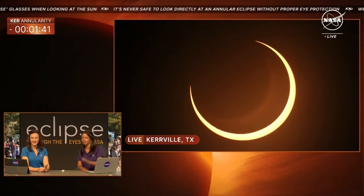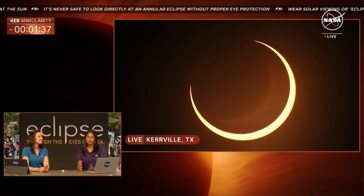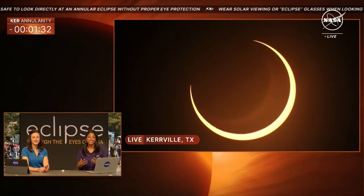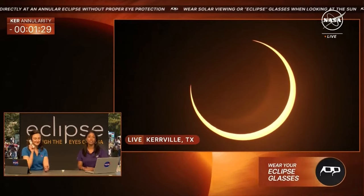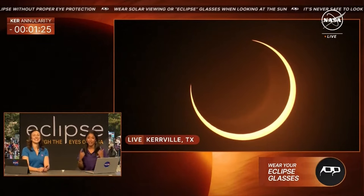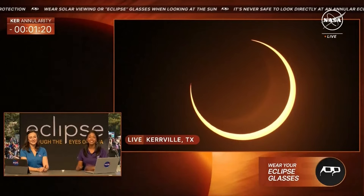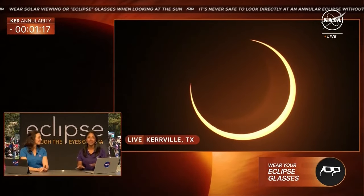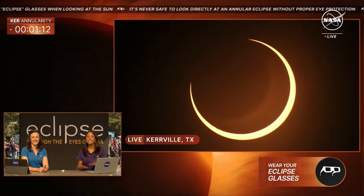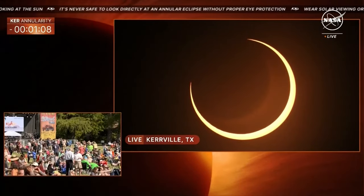Before we hit our moment and peak in annularity, folks, it's a good time for a reminder that it is never safe to look directly at the eclipse without proper eye protection when watching even a partial or annular solar eclipse directly with your eyes. You must look through safe solar viewing glasses or a handheld viewer at all times. Do not look at the sun through a camera lens, telescope, binoculars, or any other optical device while wearing eclipse glasses. One more minute, folks.